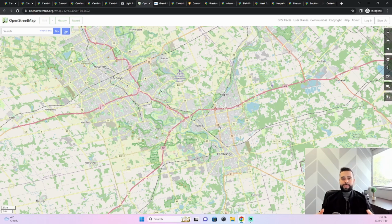In terms of the highways actually going through Cambridge, other than the obvious one, which is the 401, you're looking at Highway 24. Now, Highway 24 gets backed up quite a bit during the day, as it's the main artery that feeds basically Highway 401 to the south end of Cambridge towards Galt.